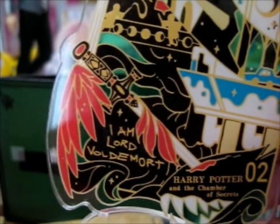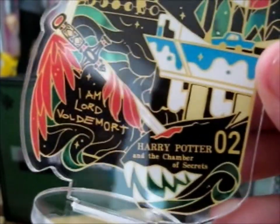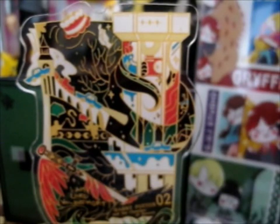Obviously, this whole thing here is the sink entrance. There's a basilisk underneath with the Sword of Gryffindor hanging out of it. Got a phoenix wing there. Lord Voldy there. We've got number 2, Harry Potter and the Chamber of Secrets title. But yes, that is that. So that's everything in this box, which is pretty cool.